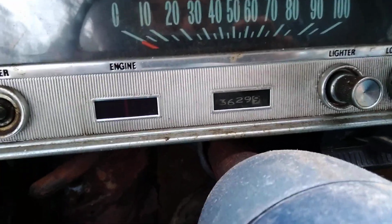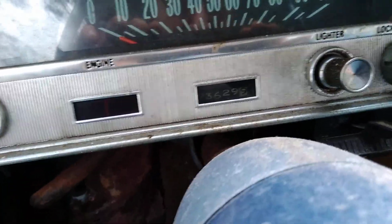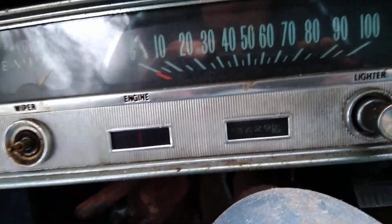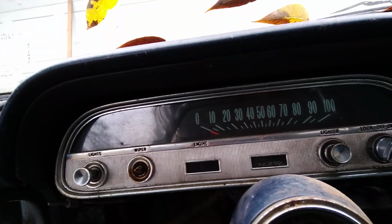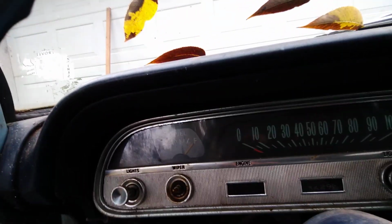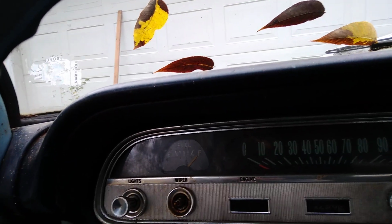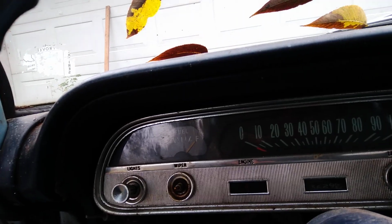Says it's got 73,629. One of the other ones has got, like, I think the lowest miles is 23,000 if they're accurate. They very well could be. These weren't known for having the best heaters, so. The other one's got, I think, 50,000 on it, from 1960.